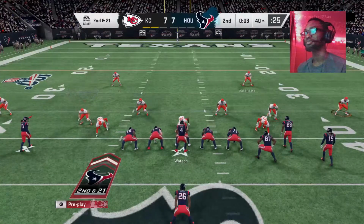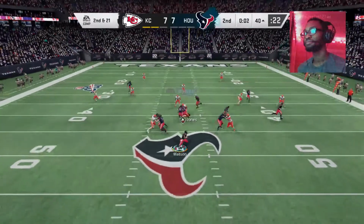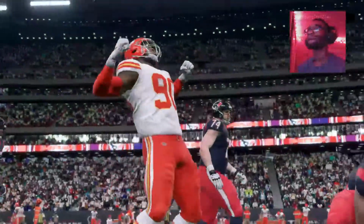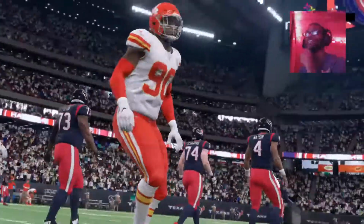This is second and long, a final shot before the break. Watson, and he's going to go down. Couldn't get a throw off with the pressure. Maybe that was for the best, as that brings us to the end of this first half of play.